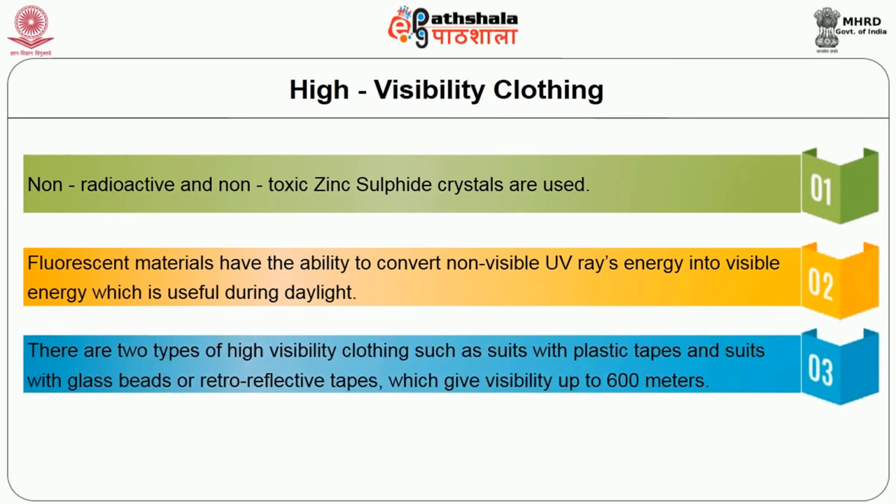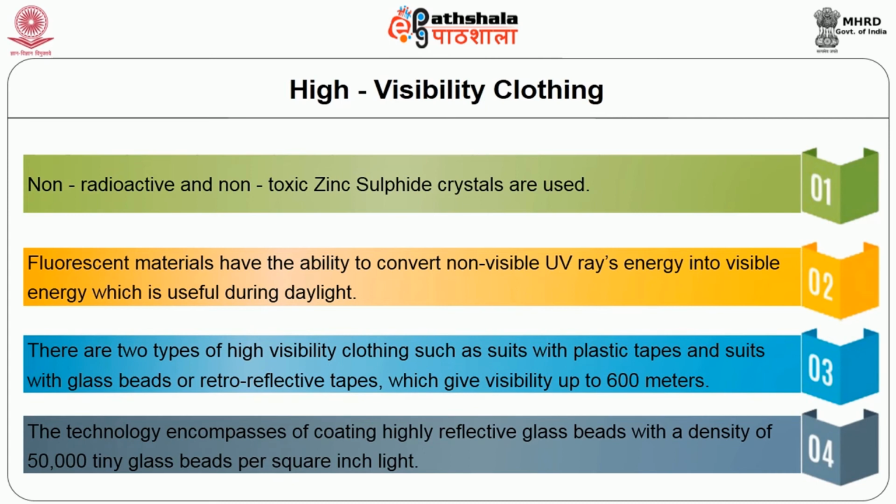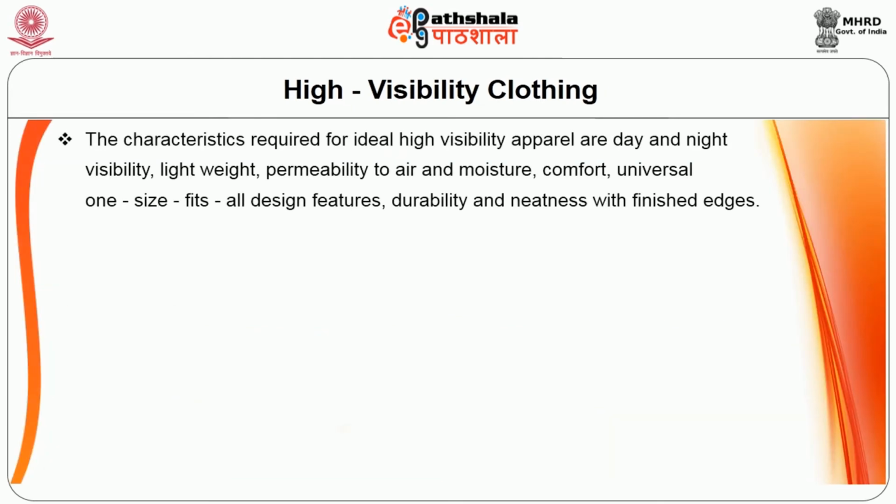There are two types of high visibility clothing: suits with plastic tapes and suits with glass beads or retro-reflective tapes, which give visibility up to 600 meters. The technology encompasses coating high reflective glass beads with a density of 50,000 tiny beads per square inch.